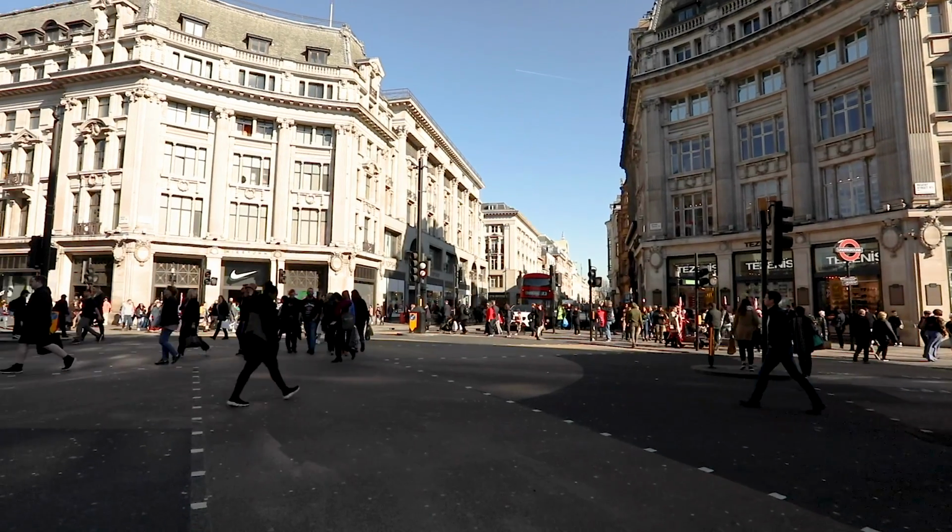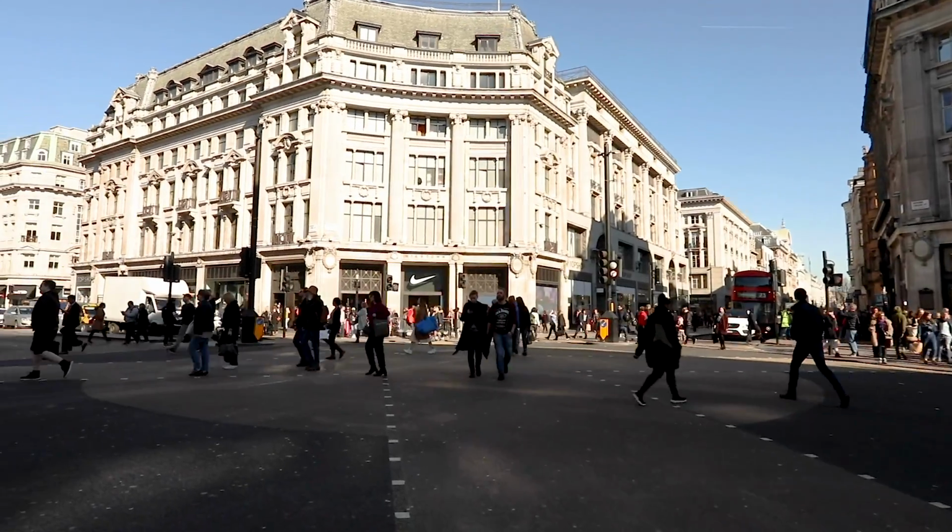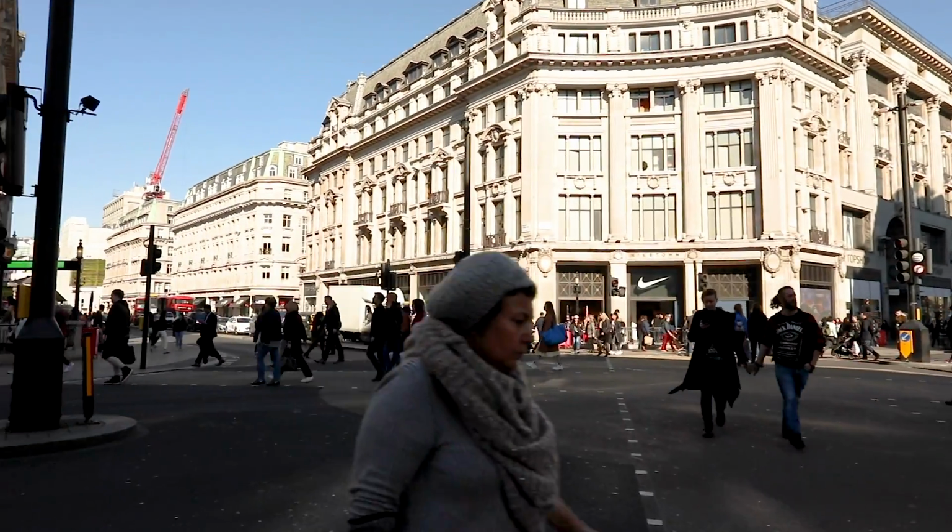Number 5, don't expect a local experience. These are not really areas that Londoners usually end up living in because they're so expensive and so central, and also the prices on food and drink will usually reflect that.